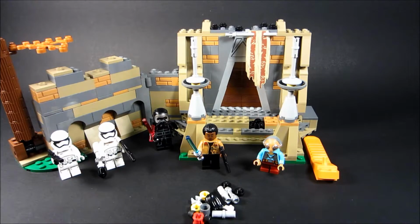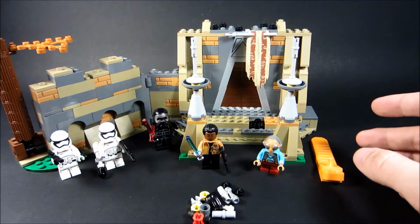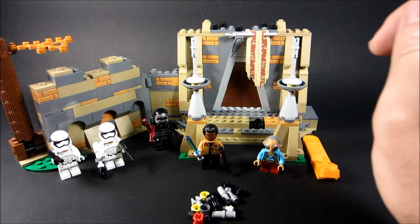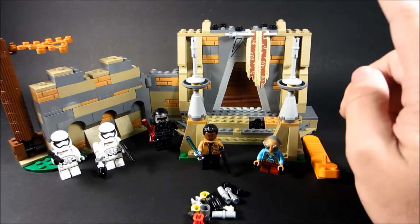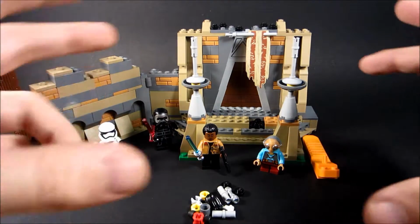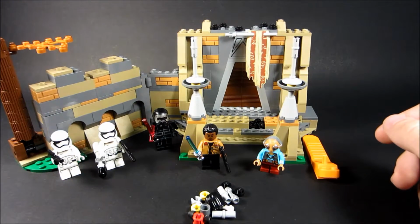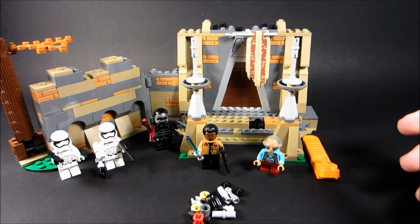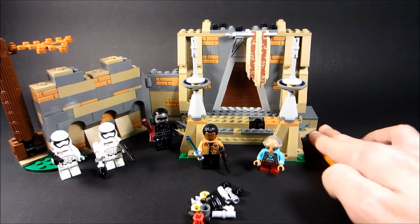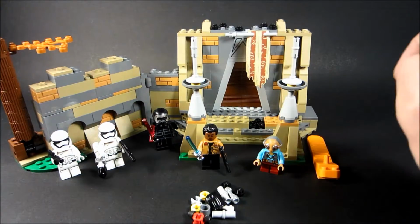One thing that would almost benefit this set is maybe including some civilians that would have been on the inside, or one in particular, that red droid that is exiting as Rey and Finn are entering the little courtyard area before they go inside. I feel like that would have been something neat to have. So, it's entirely possible, we don't know. But just some ideas to throw out there.